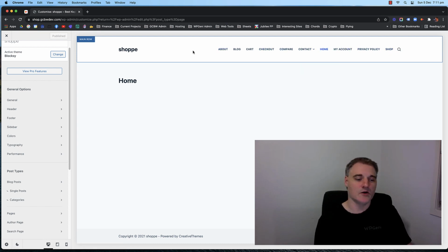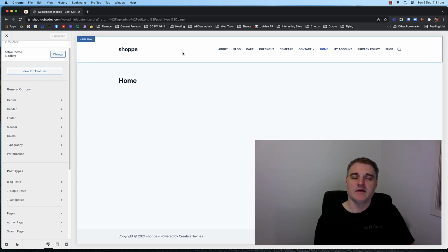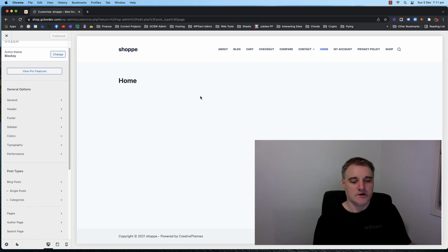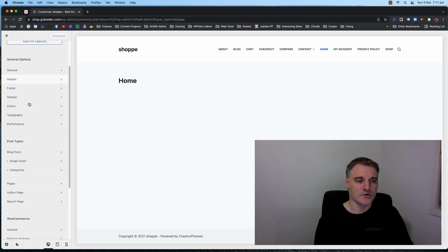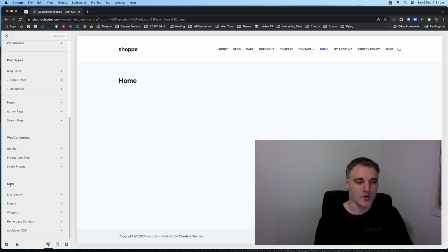We're going to have a cart icon, an account icon, and a search bar up the top there, so we can do Ajax search, and then we're going to have a category bar here, so the categories display, and that will be the header. Then we're going to build the footer. In the free version of Blocksy, you'll get all these options down under here: general options, post types, WooCommerce, and core is just core. That's not really anything different.